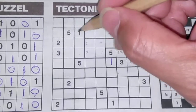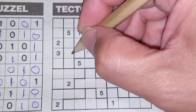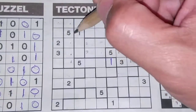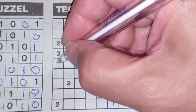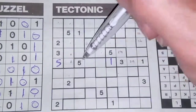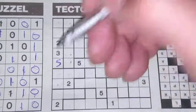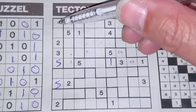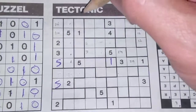We have here a 1. That means these two boxes cannot be a 1, so the 1 could be here or could be there. We have a 5 here, so these two boxes cannot be a 5, so one box left for the 5 should be there. We have here 5 or there 5, so these three boxes cannot be a 5. One box left for the 5 should be there. These two boxes are reserved for the 1 and the 4 in this area. I marked them, 1 and the 4.